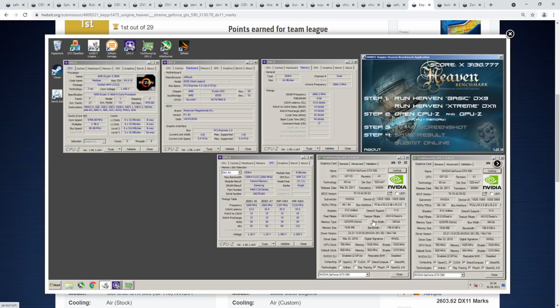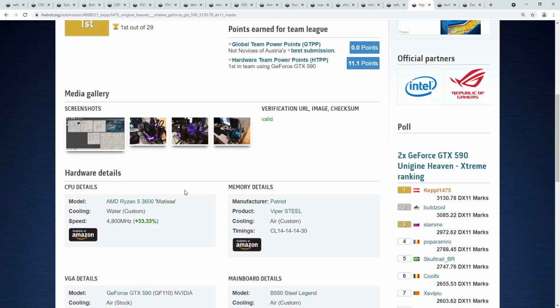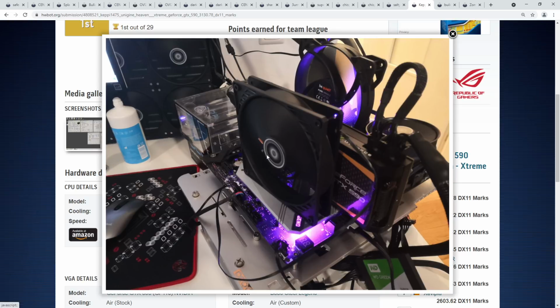Also, this is one of the top GPUs that you could kill by overvolting it in software, before NVIDIA basically blocked all access to the VRM on this card. These were super easy to kill, because the VRM on these is garbage. Yeah, an impressive score here from Kepi on just getting it to run properly.